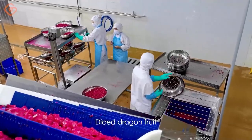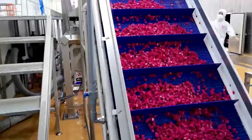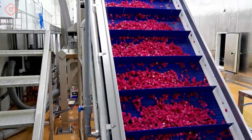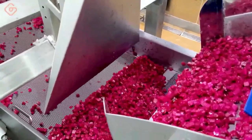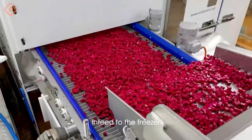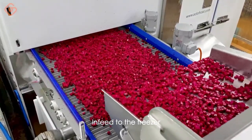Freezing tropical fruits is no longer a difficult problem with effective methods. With optimal quick freezing and liquefaction capabilities, it helps you freeze delicate products like dragon fruit easily while ensuring energy efficiency, food safety, and high productivity.